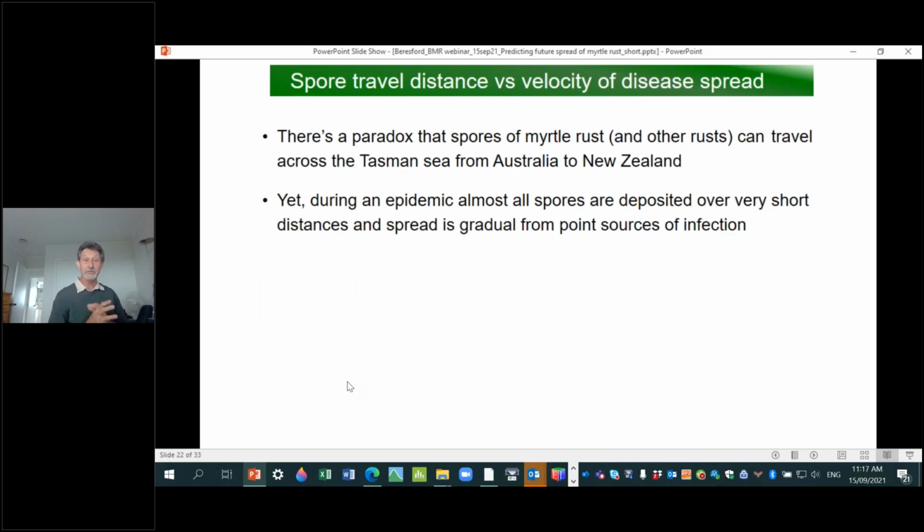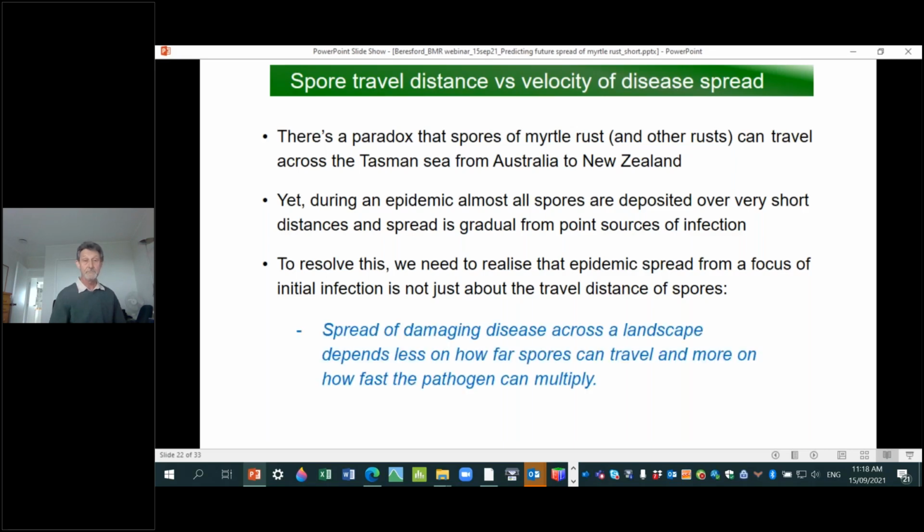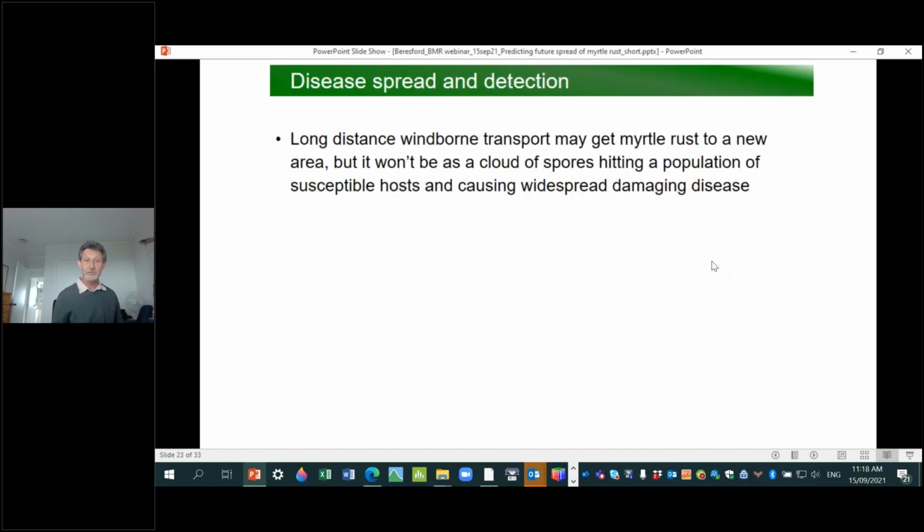So there's an interesting paradox that spores of myrtle rust and other rusts can travel across the Tasman Sea from Australia to New Zealand. Yet, during an epidemic, almost all spores are deposited over very short distances, and the spread is gradual from point sources of infection. To resolve this paradox, we need to realise that the epidemic spread from a focus of initial infection is not just about the travel distance of spores. Spread of damaging disease across a landscape depends less on how far spores can travel and more on how fast the pathogen can multiply, which is something very important to remember, and obviously points to the reason why latent period is such an important parameter in rust epidemiology.